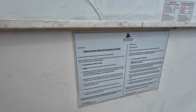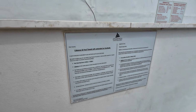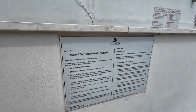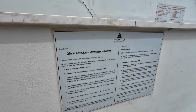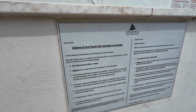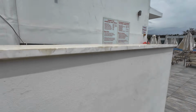So the pool's open between 8 and 6. The cabanas are for rental. Please contact reception for information. No towels are permitted on sunbeds before 8 o'clock in the morning. Any towels or personal belongings left on sunbeds prior to 8 will be removed. So please look after your belongings. In-room white towels are not to be used at the pool or as beach towels. Charges will apply for any stained towels. Just a heads up there, everyone.